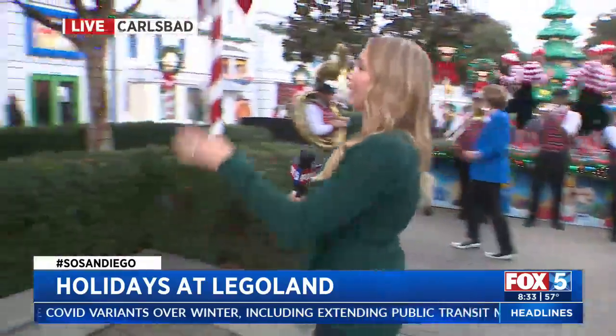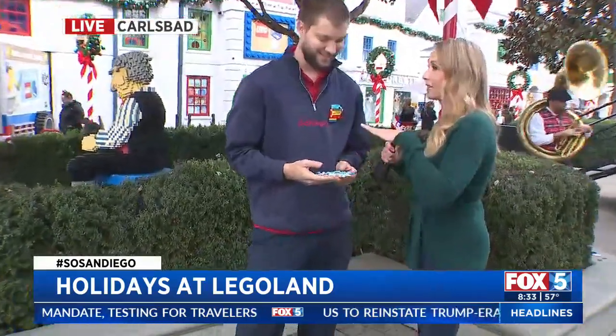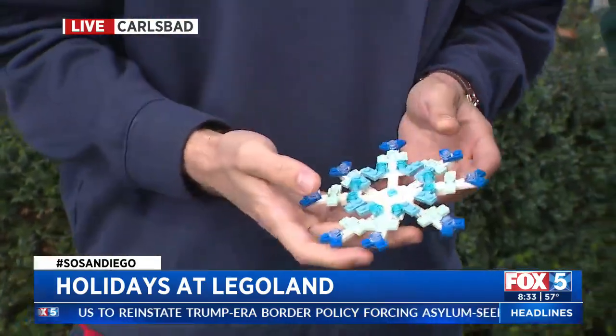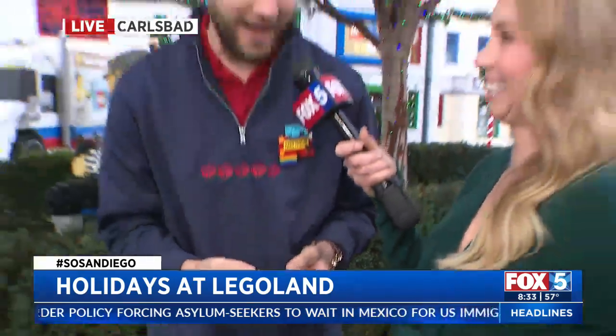Matt over here, my longtime friend at Legoland. What's going on? So you're a master model builder. Say that five times fast. This is a really cool idea. The kids can basically go around the park and make a couple of different models. This is one of your favorites. Yeah, so this is a snowflake. I whipped it up real quick this morning. All pieces I'm sure you'll find around your house, on the floor, in the couch cushions. The ones that I step on. Yes, exactly those. So very easy to build, very fun to build. You can even set it up to where you can put a little string through the back and hang it up on the tree.